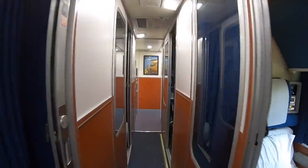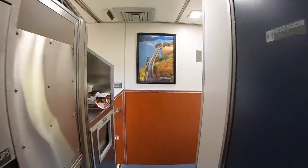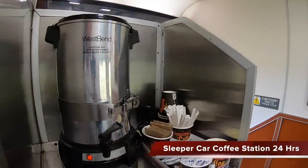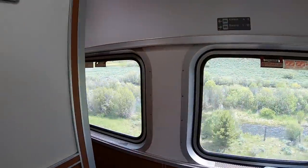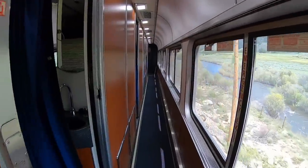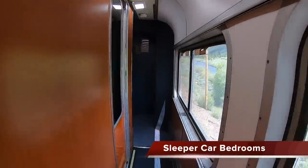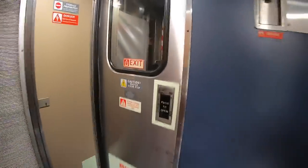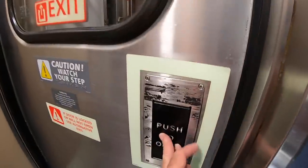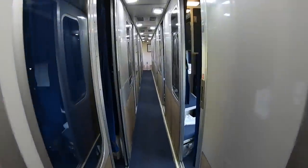These are the roomettes, which is in the first sleeper car. We're in the second sleeper car. And you can see one of the coffee stations there, Norm, on the left. Yeah, 24-hour coffee. Then the bigger bedrooms are here, the sleeper class bedrooms. So you can see their rooms are wider than the roomettes. And here we are coming up to go through from one carriage to the next through the doors. You just press the button. It gets a bit wobbly in the middle, so there are handrails.